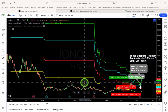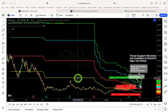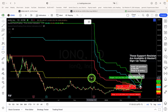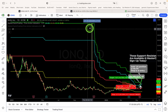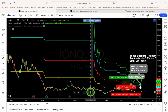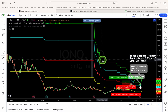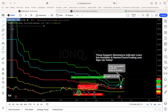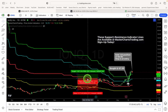Notice on this chart my indicators, how far apart they are, the yellow line and the green line. Even as late as November of this year, they were apart bigly. They were $21 apart. Now it started to narrow. The indicator started to narrow, and eventually we had a move higher.